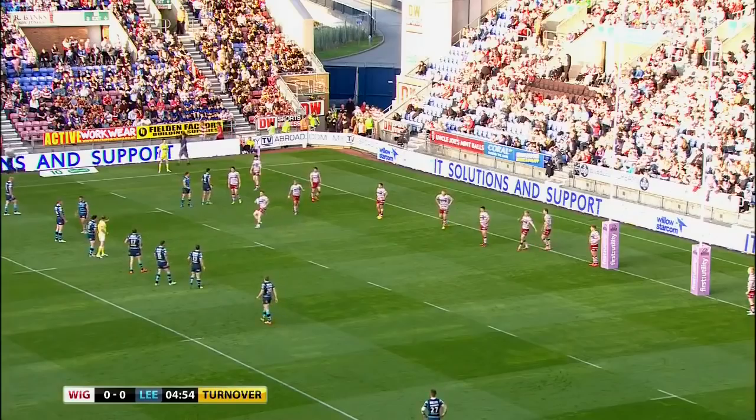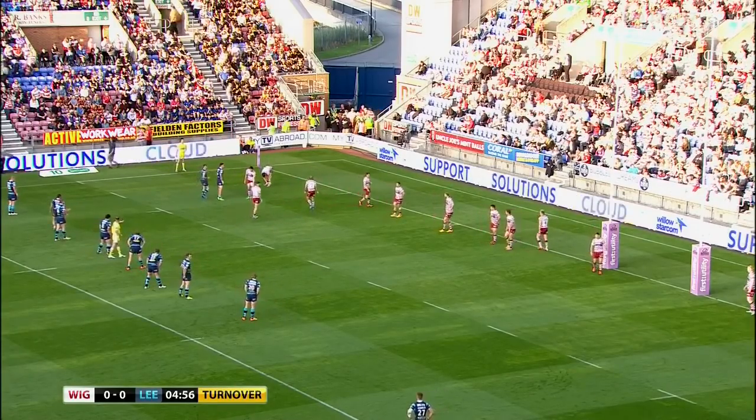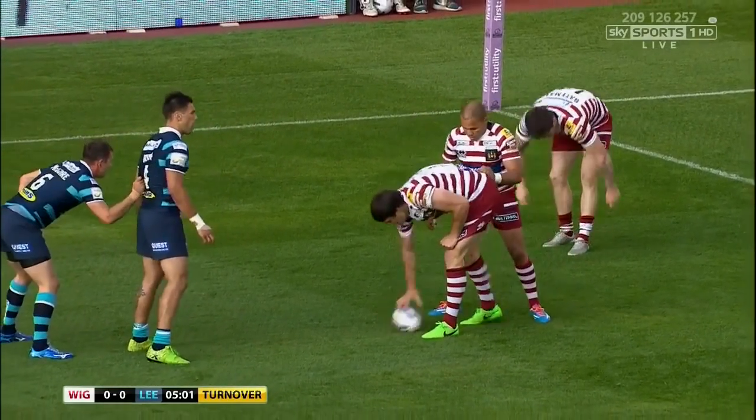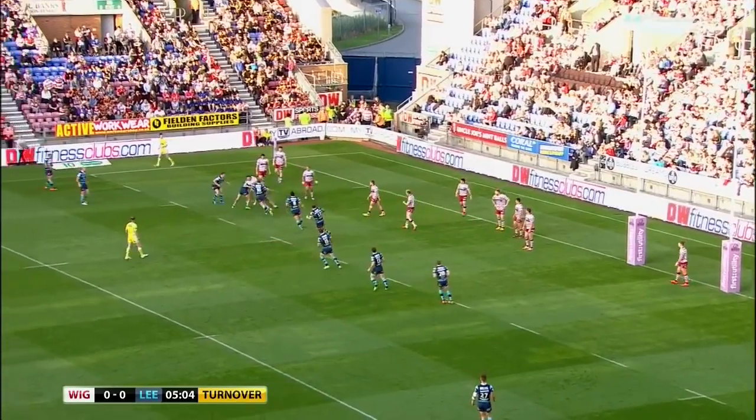it's a sin as far as I'm concerned in regards to getting in a situation that's twice they've failed to put a good kick in. There was an interesting play in the very start of that set. Ash Handley took the first ball in.